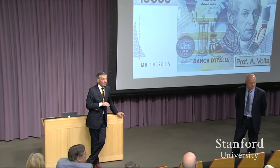And the limit is not the metals. There are plenty of low-melting metals, but there aren't very many low-melting salts. And don't talk to me about ionic liquids, because they're frightfully expensive, and their electrical conductivities are abysmally low. So they're not going to help you here. We've got to get low-melting salts, and that's what we're working on.